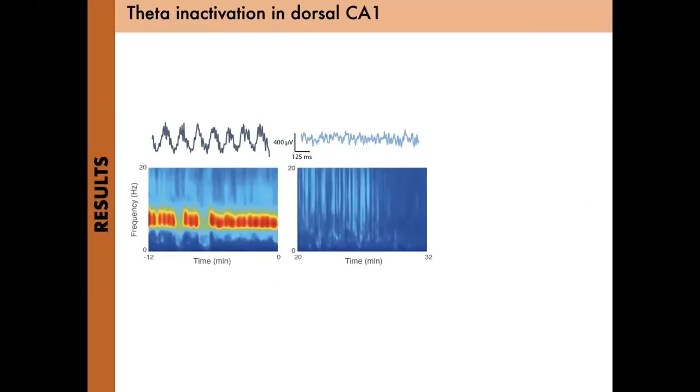First, it was very important to make sure that theta is very reduced, because if you want to affect the grid cell firing pattern, you need a very strong reduction of theta. So this is a spectrogram, between 0 and 20 hertz, showing the power in the different frequency bands before the inactivation, and this is during the inactivation. And you see that this nice theta band around 7 hertz is completely gone during the medial septum inactivation.